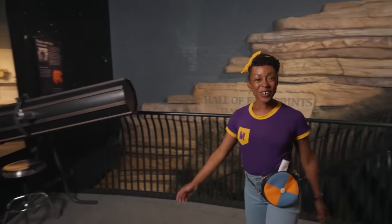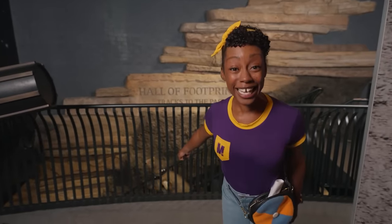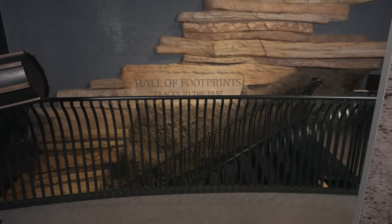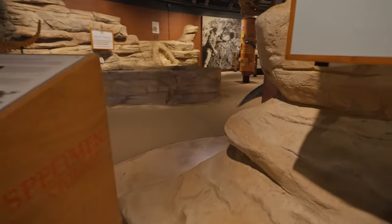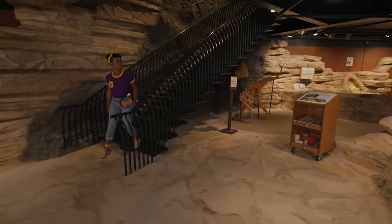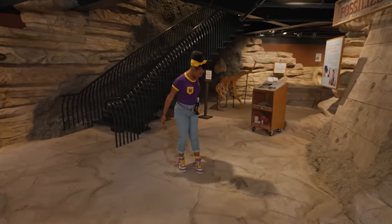Check it out. We made it to the Hall of Footprints. I wonder if, oh, look, it's baby Joey. Let's see if we can catch up to her. Go! Joey? Huh, we must have just missed her.